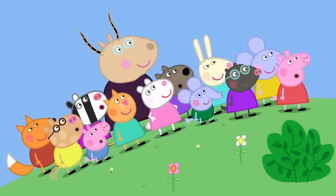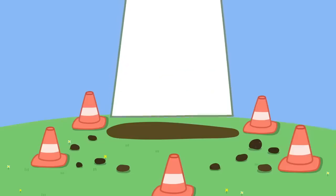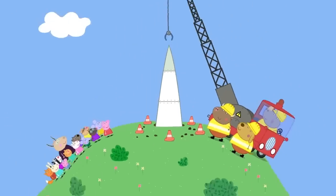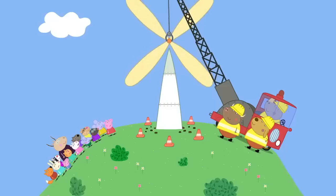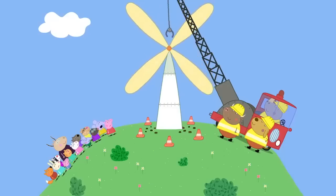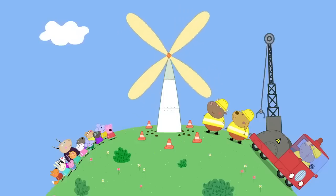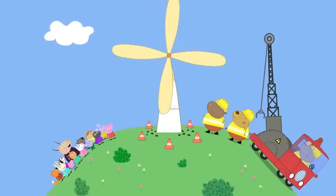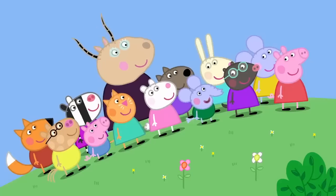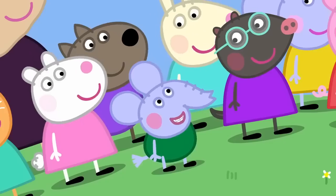A swimming pool! No, that's not a swimming pool. It's a rocket! A rocket! Hooray! But it's got petals. It's a big flower. A big flower? Oh, it's a windmill. Yes, Peppa, it is a windmill. To make electricity. Edmund is right. Edmund Elephant is a bit of a clever clogs.